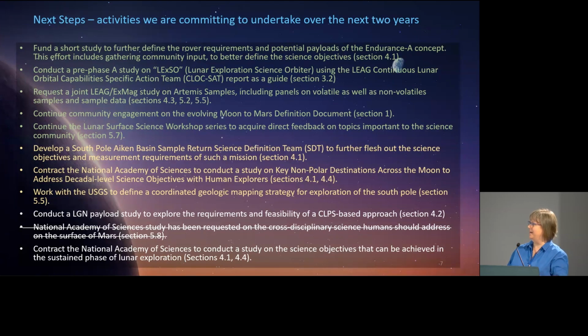The one we took off there is our Mars study, which we did do. We didn't cross it off because we didn't want to do it. It actually has spun up and they are starting to meet, but it's really only tangentially related to our lunar strategy. So we decided we probably didn't need to include it in this list.